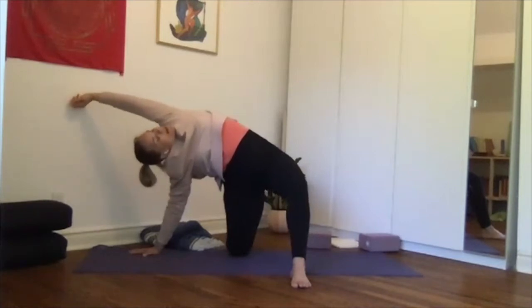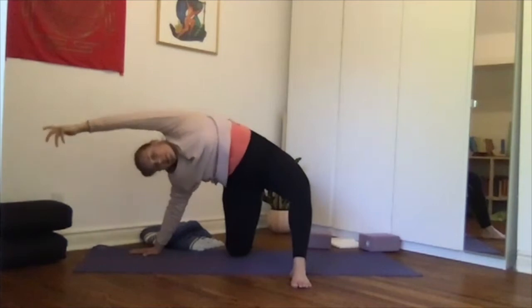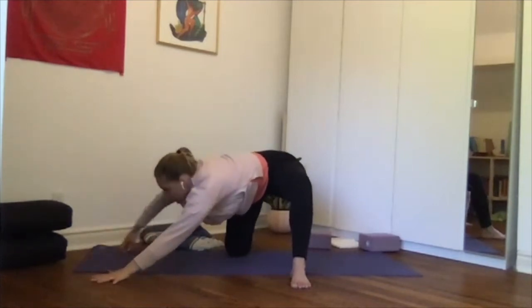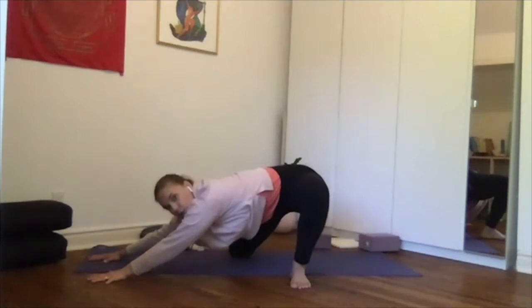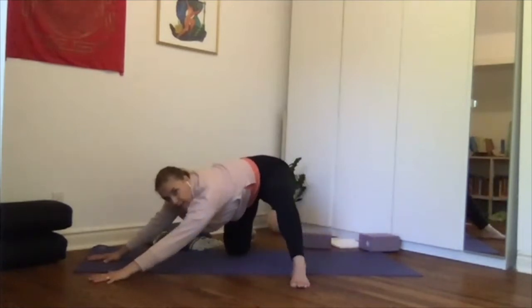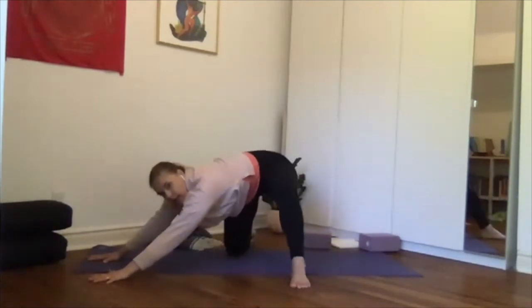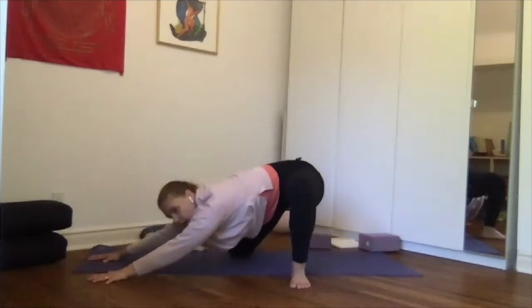Opening that armpit up to the ceiling, push the floor away. And then we'll take that hand back down, reach it out towards the side. And you can take now the right arm out a little further so the arms are straight. And we're gonna try to hinge forward slightly and then exhale and hinge back slightly. And inhale and hinge forward slightly and exhale and hinge back. And just work through that a couple of times.